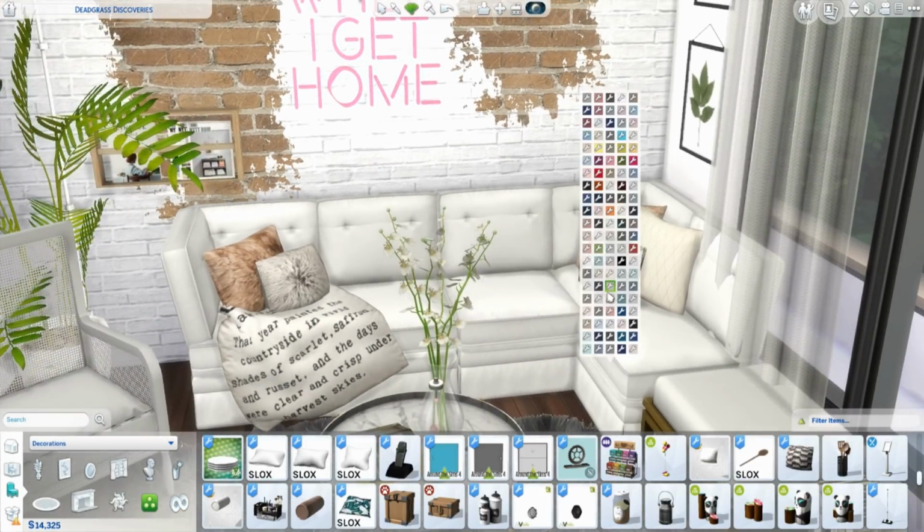Hope y'all did enjoy this build. Again, look at that living room though, it is so nice.